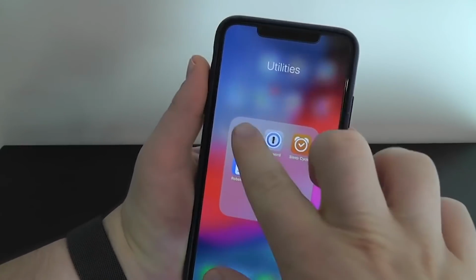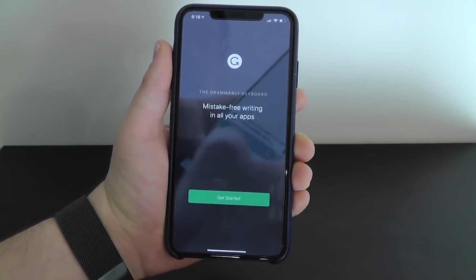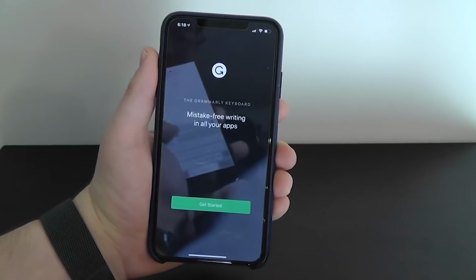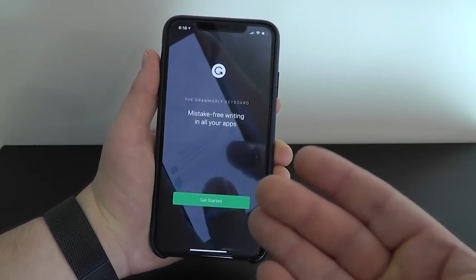So next we have Grammarly, and this is a great keyboard app that you can have right here on your phone, and it allows you to automatically correct grammar mistakes directly from the keyboard. Now, I love Grammarly. I use it all the time on my computer, and I was very excited to hear that they have a keyboard here as well.